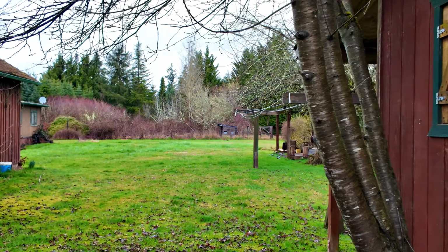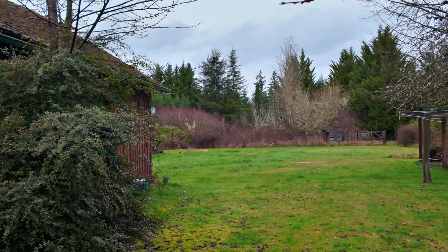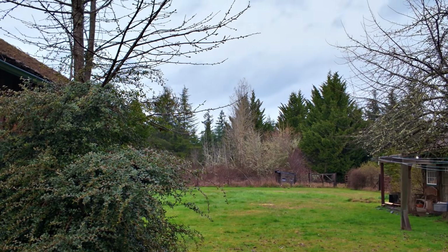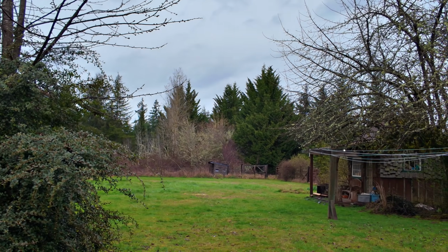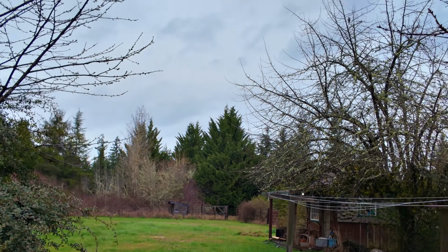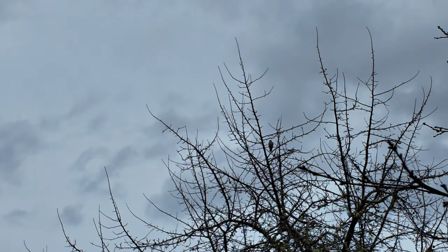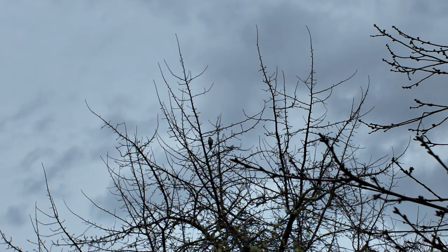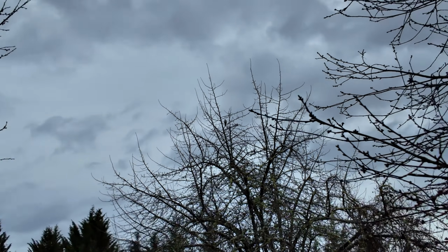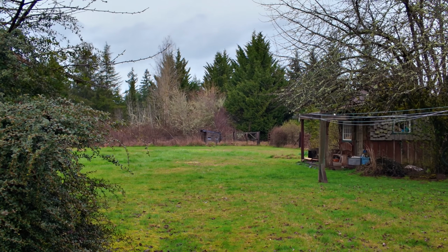Been kind of a hot mess. Actually, when it stopped raining, I thought the sun was going to come out for a minute there, and it decided otherwise. So I thought I'd come out and check out what's going on here. There's a mourning dove sitting there at the top of that tree, right there in the center of the screen. Mourning doves always out here cooing their sorrowful cry.